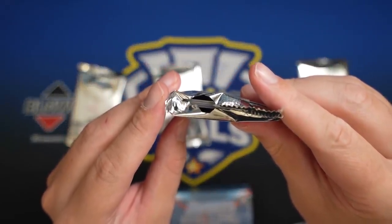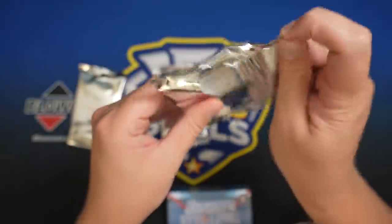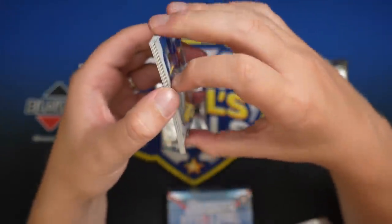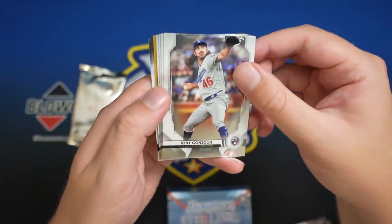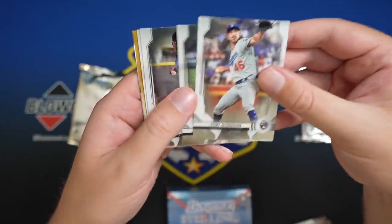I did that on accident. Don't worry about it, Phil. Open your pack. This is mine. Probably gonna be sick. Yeah, probably. I got a gold. It's not the auto, but I got a gold base. Let's see what it is.